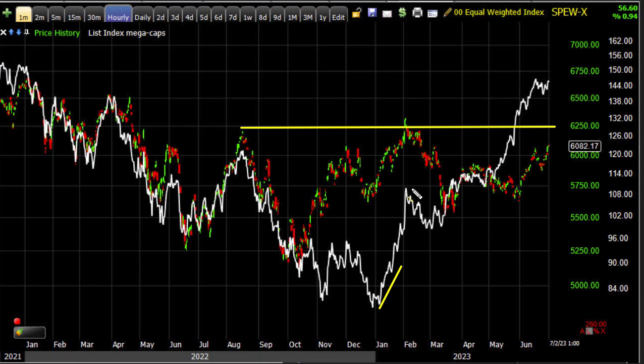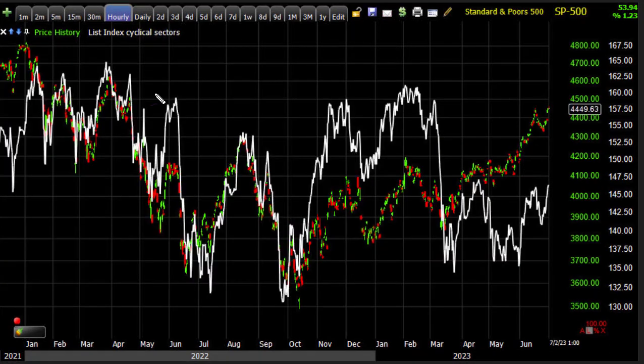But what this is telling you is that the benchmark index, the S&P 500, is extremely reliant on less than a dozen stocks, while the rest of the S&P 500 is not doing as well. Here we have a similar chart. Again, it is the S&P 500, but this time I have an equal weighted index over here of cyclical sectors. These are the ones that perform the best in a new economic cycle. They actually performed really well and led the rally off of October, but since then have not done much at all. It's been the mega caps, remember, that rotated into January.